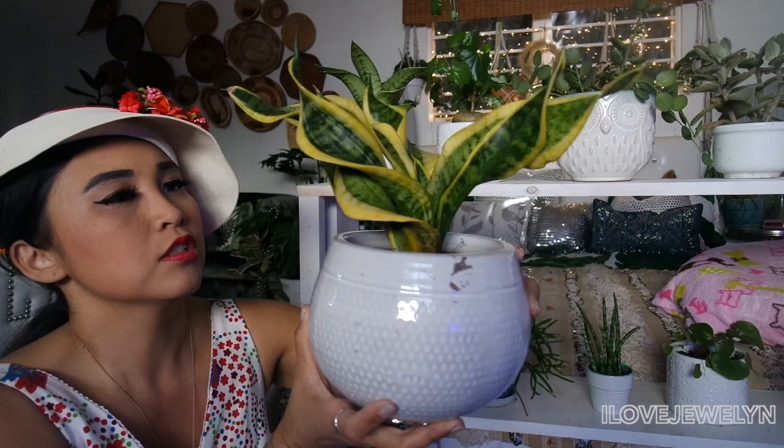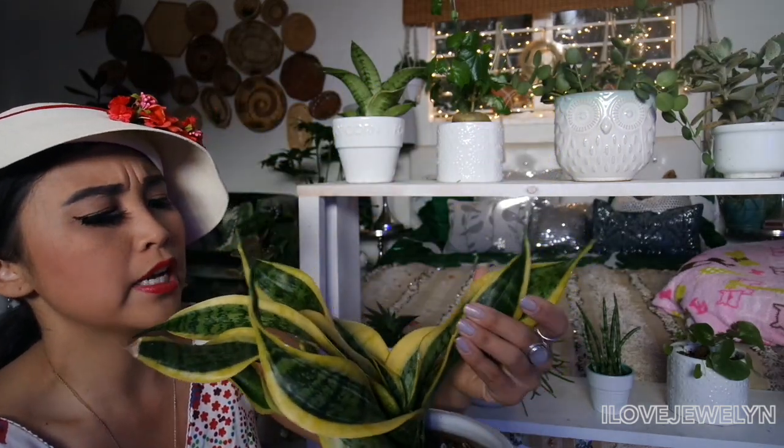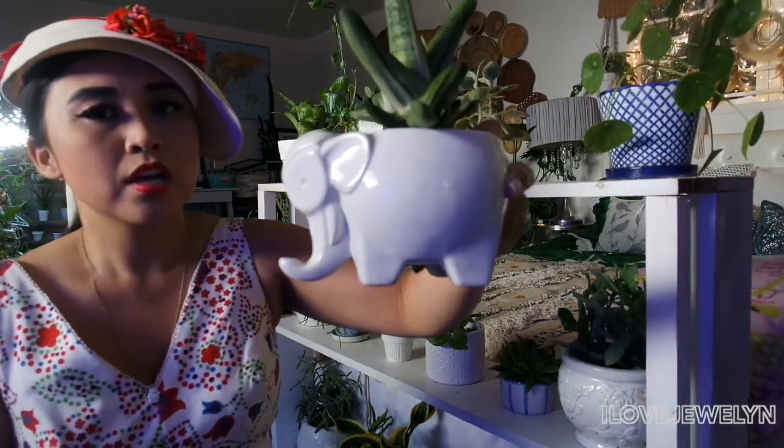In the center and the bottom, I have my twisted sansevieria. I love this. I believe I got this from my neighborhood nursery here in Santa Monica. This planter I got from, I want to say, Las Vegas Home Goods. Another fun animal planter, which I got thrifted in Northridge. I found this with Catherine. It was so fun. I can't believe it.